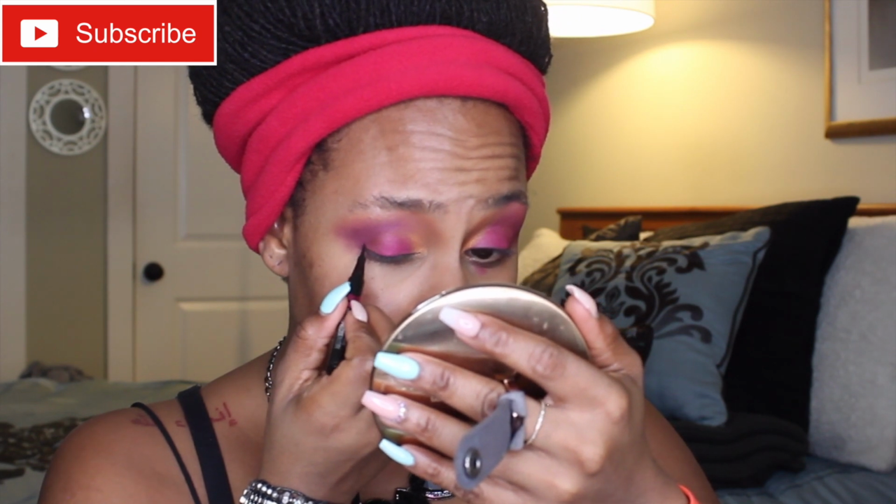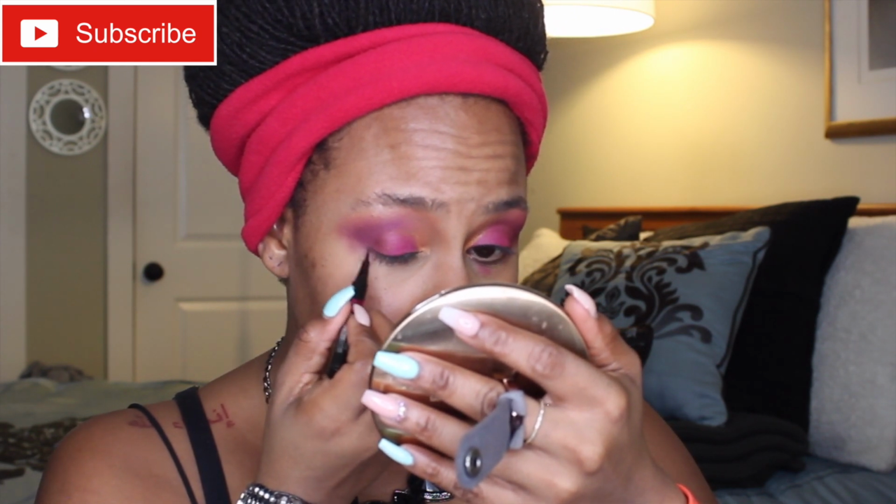Huge wings are not really my cup of tea. Once again, what's for Instagram is not always what's for you. So I will be doing a medium-sized wing. I'm using the Maybelline Master Precise All Day. This is a sample, but once I get done with this one, I'm probably going to buy another one.